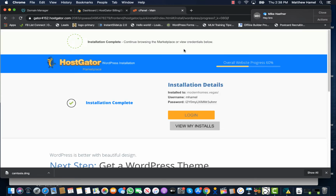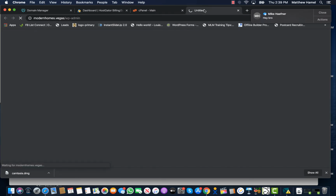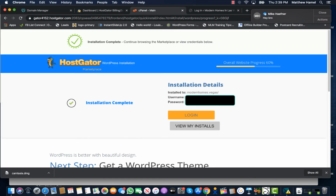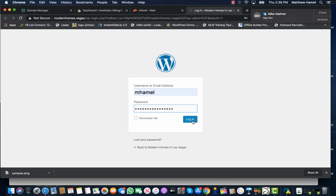And once it installs, you'll see your username and then you'll see your password. Now, if you try to click login right now, because those name servers are still changing and they haven't changed yet, you're not going to see your website yet. I'm going to click login just to see what it does. Sometimes it's fast. Typically, it takes a few hours. This one worked. So, my username goes there. My password goes here. Log in.